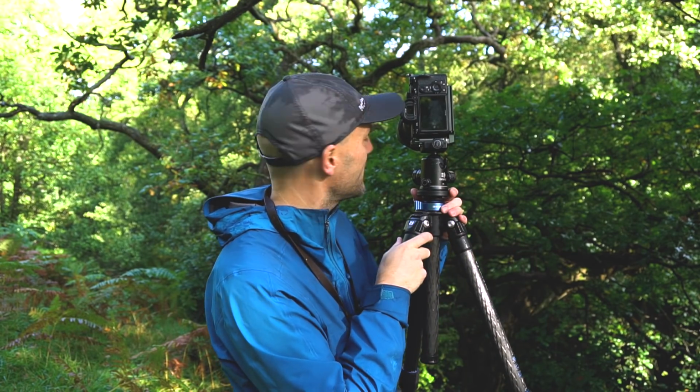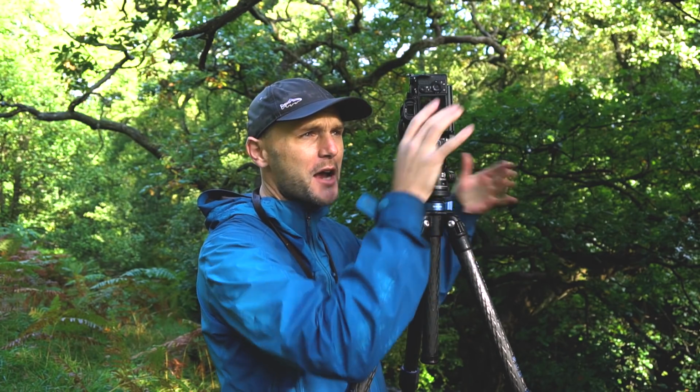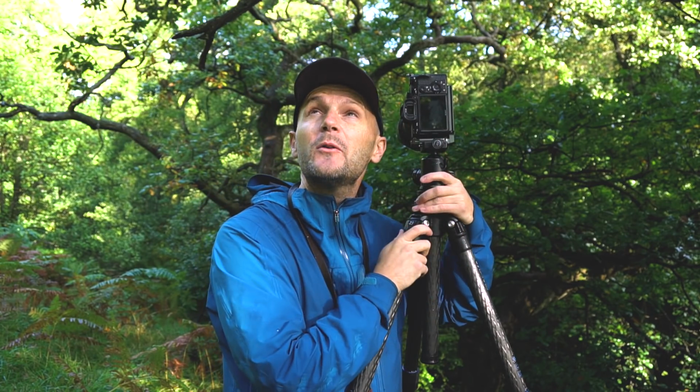But yeah, quite happy with it. It's just quite interesting dynamics again. So we'll see how that turns out. The sun's well and truly out now, so we're going to get some harsh light, but there's plenty of cloud around, so fingers crossed I'll get one more shot in.